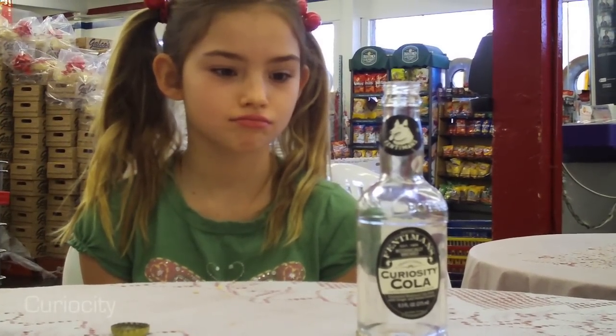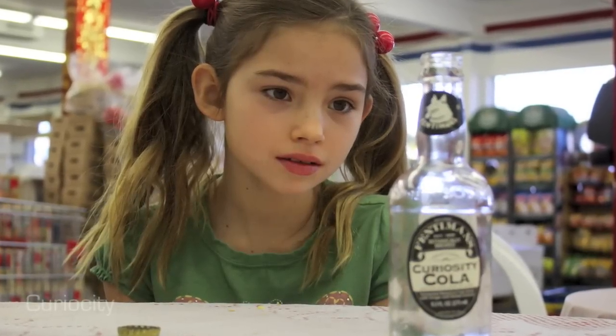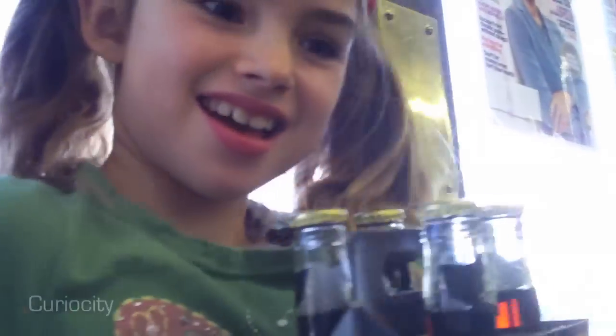There's only one sad thing about drinking Curiocity Cola, seeing an empty bottle. Luckily, I'm going home fully stocked.